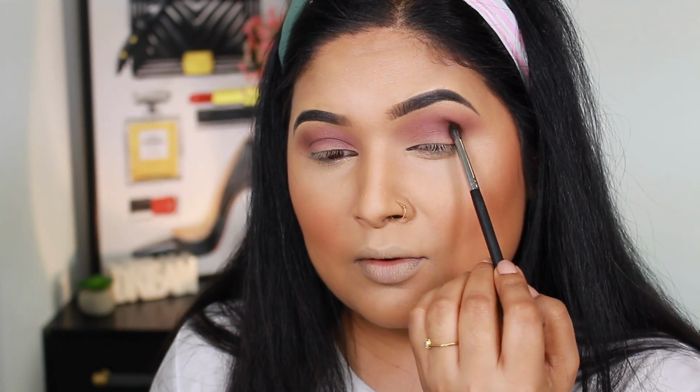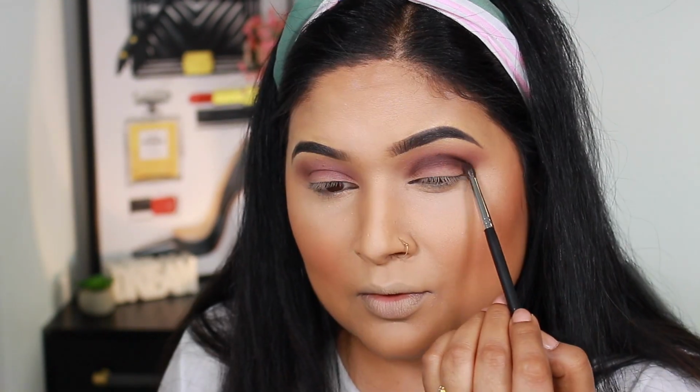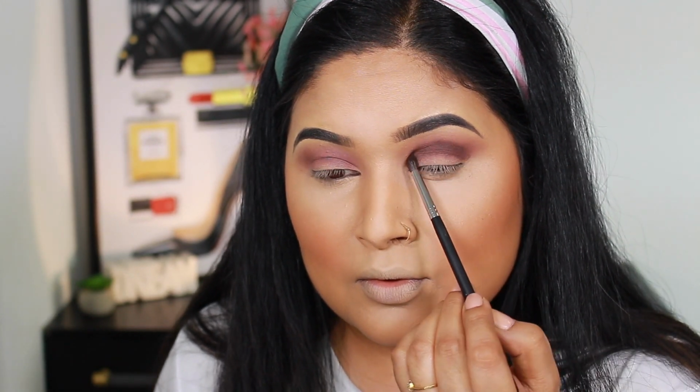I will now be taking this deeper purple shade onto a smaller tapered brush and apply that into my crease for some much needed depth.